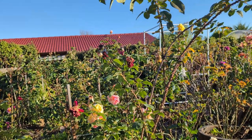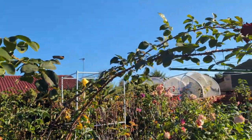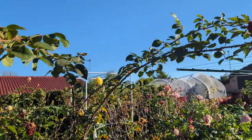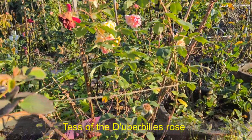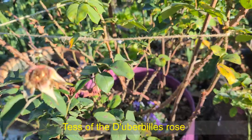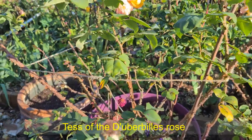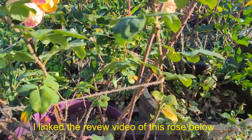And the next rose that I want to show you grows quite long and tall canes over there. This variety is called Test of the Daffodil. You can either grow it as a rose bush or a short climber. But for me, I did try to trim the cane several times, but so far the cane still produces very long canes for me.